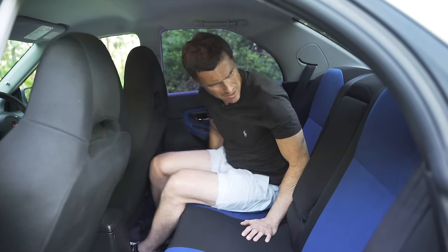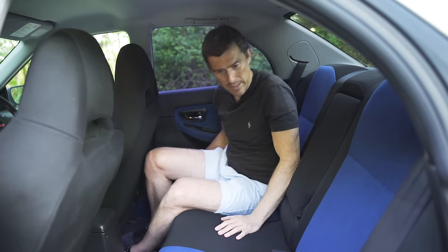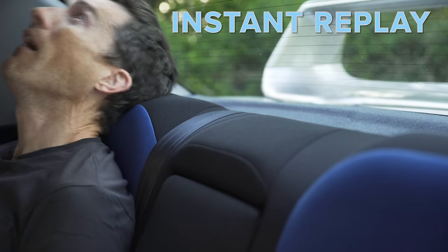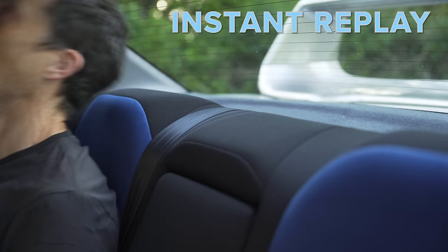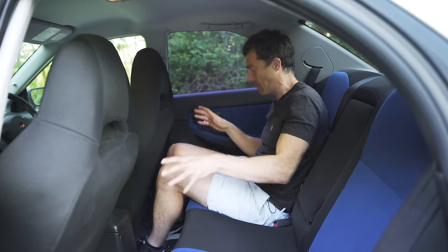Also, I've noticed this. There are no headrests. Sorry, head restraints in the back. So, if you're involved in a rear-end collision, you're gonna get some serious whiplash. You can tell that Subaru have tried to keep the cost down on this car by cheaping out in certain areas.